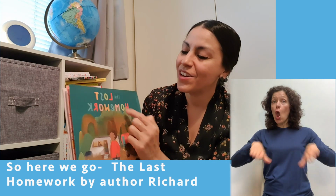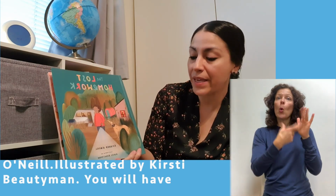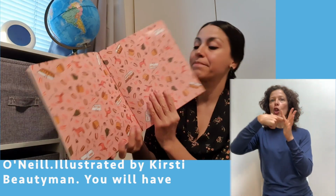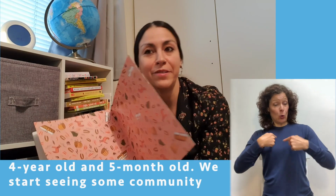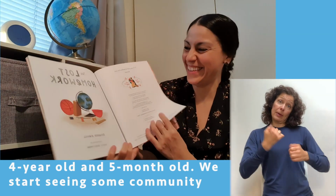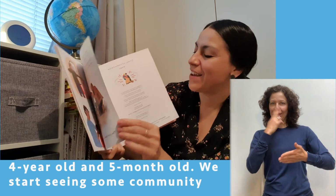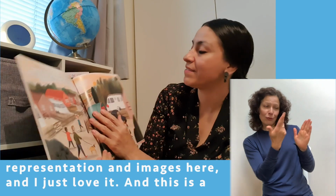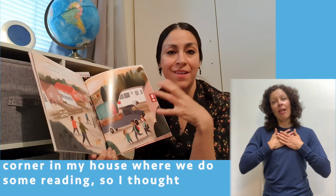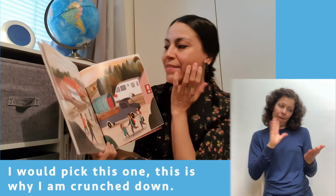The Lost Homework by author Richard O'Neill, illustrated by Kirsti Beautyman. You'll have to forgive me because I'm going to read to you the way I would read to my 4-year-old and 5-month-old. So, so we start seeing some community representation and images here, and I just love it. And this is a corner in my house where we do some reading, so I thought I'd pick this one. This is why I'm crouched down.